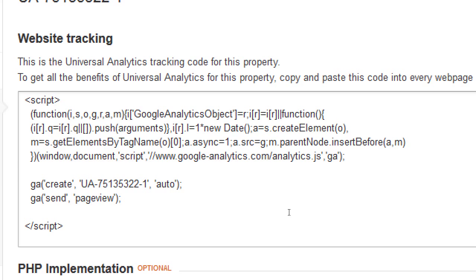Now this one says, to get the benefits, copy and paste this code into every web page. If you want to see the traffic going to your about page, this code also needs to be on your about page. But if you're using a modern tool like WordPress or Squarespace, it usually uses templates. Even Dreamweaver has templates. So basically, you need to put this code into your template of your site so that this gets applied to all of the pages of your site. If you don't do it that way and only add it to your home page, you're not getting the full amount of data.